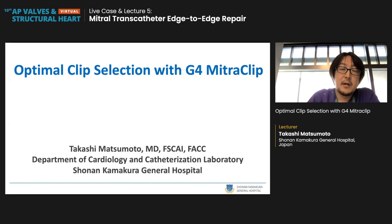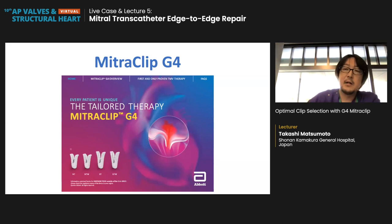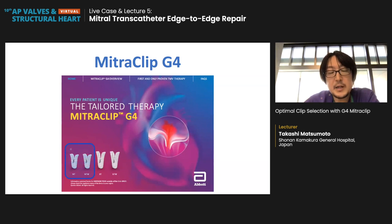This is a new generation of MitraClip system. Now MitraClip G4 has 4 types of clip: NT and NTW, which has a wide arm, and XT, which has a long arm, and XTW, which has a long and wide arm. In my center, personally, I use NTW first, then NT.